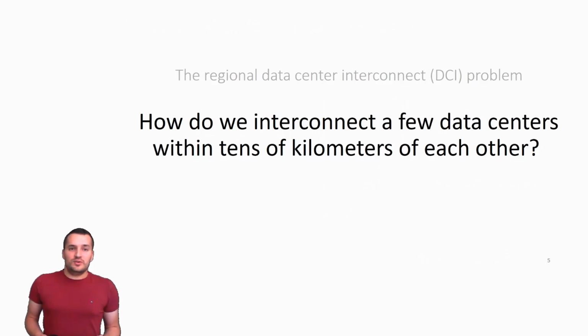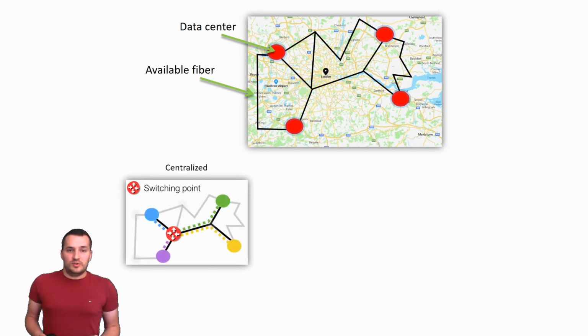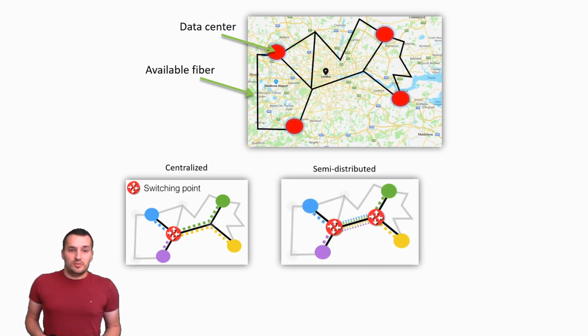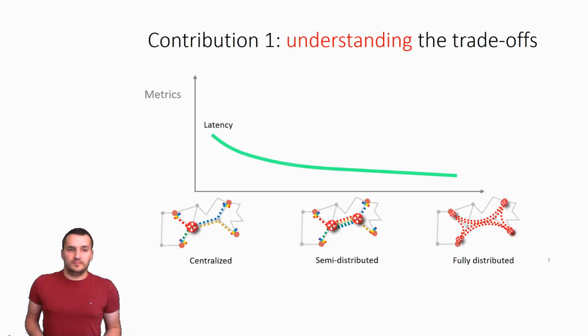So then, how do we interconnect a few data centers within tens of kilometers from each other? Using the available fiber in the region, we can interconnect data centers in various ways, starting from a centralized topology with only one switching point for the entire region, over semi-distributed with several switching points, to fully distributed designs where each data center is directly connected to every other data center in the region.